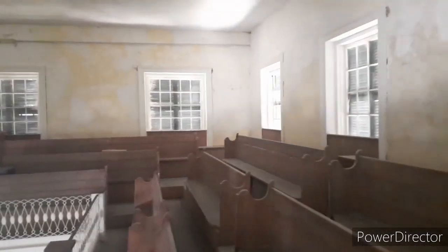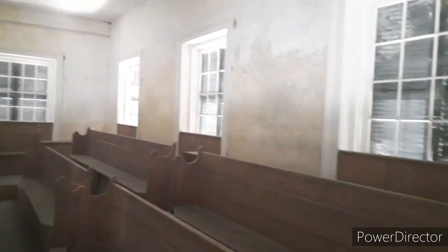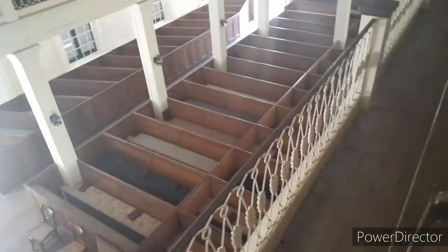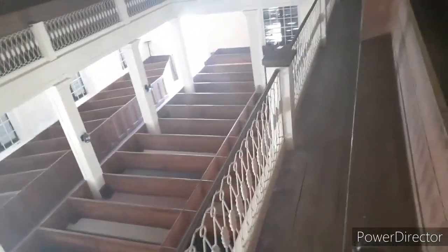Yeah, it was the original railing as well. He said everything in here is original except for the electricity. So even those knocking tubes, I've seen that in places that were built in the 50s, so. Man, this is just, I'm gonna have to come to one of those services that they have here.